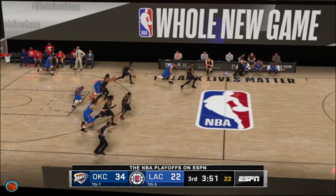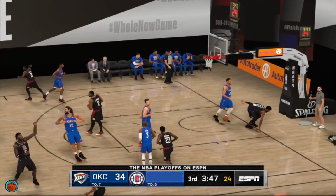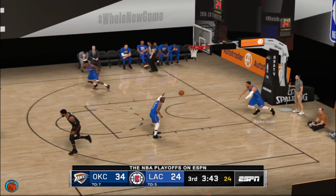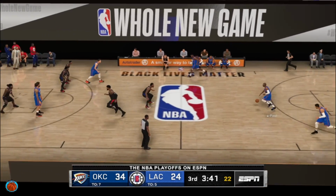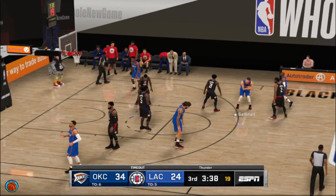Leonard with the steal. And oh, here we go with George. Nobody back. And it's George finishing it off. And the claw at work. Just one reason why he's always a threat to lead the league in steals. Jump starts the fast break there. Timeout is called. First of the game for the Thunder.